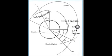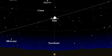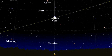In this video, we will attempt an interesting astronomy experiment. During a convenient time of year, we face due south when the Sun reaches its upper culmination, also called a transit, on the local meridian. Here, we see the Sun during such a moment somewhere in August from a northern latitude.